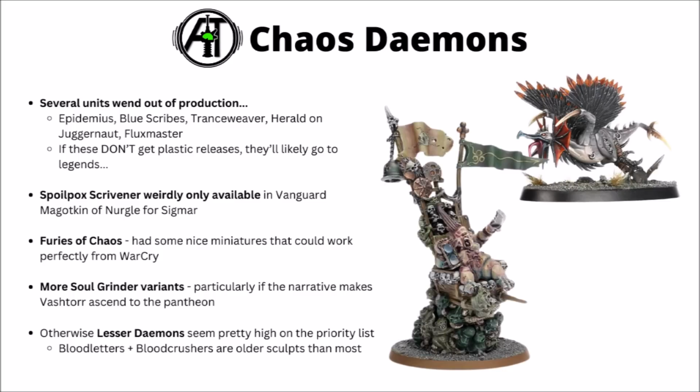Sticking with the Chaos and for the forces of the Demons, there's a few more obvious things that they're missing from their roster, several units that went out of production due to being fine cast resin miniatures: Epidemius, the Blue Scribes, the Changeling, Herald on Juggernaut and Fateskimmer. Judging by Games Workshop's normal trends in the 10th edition codexes, there's at least a reasonable chance that if they don't get releases at this point, they could be cut from the codex, though as with the Necrons, they might choose to rescue some of them, like they did with Orikan the Diviner and Imotekh the Stormlord.